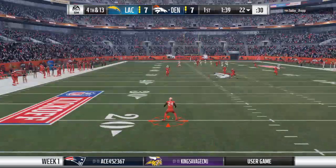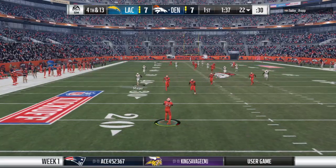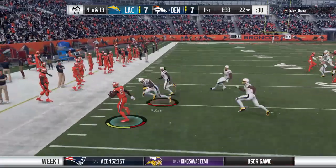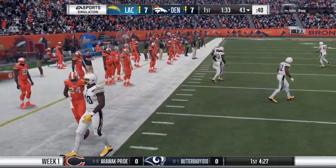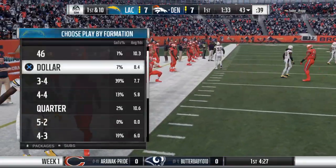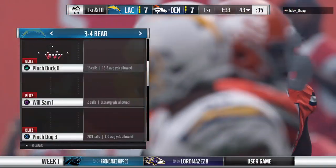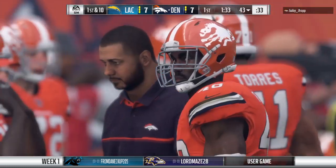On now, Kaiser, the punter, sending it away. This is brought in at the 21. And he goes out of bounds across the 40-yard line. A great return there of 22 yards. And the Broncos take over, 1st down and 10.